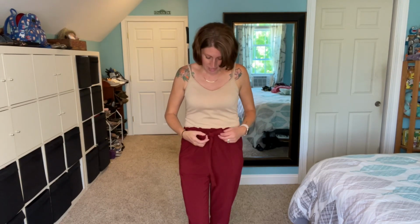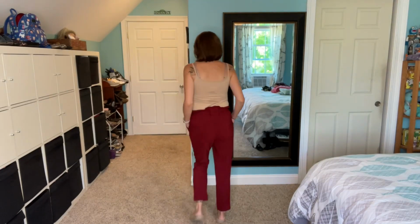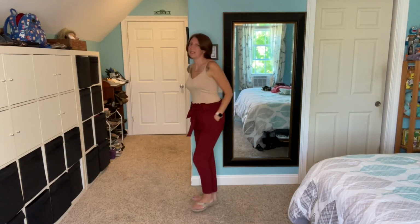Like I said earlier, I tend to get stomach aches if I have a pair of pants on that's really tight. And this waistband is a really strong elastic. It does have this tie waist that's kind of fun, but yeah, these are just not for me. I'll do a quick spin so you can see they do have pockets, which are nice.